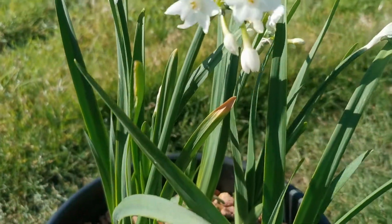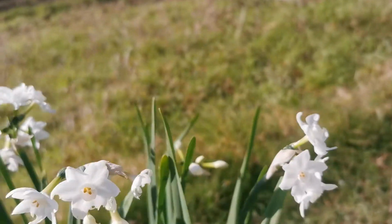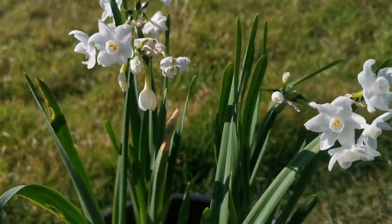Today, 7th of March, I talk about Narcissus tazetta panzianus or Narcissus tazetta panizianus. I'm not too sure how it is actually written. I found some sources saying panizianus and some others panzianus. Actually, this is a daffodil. I didn't find much information at all.